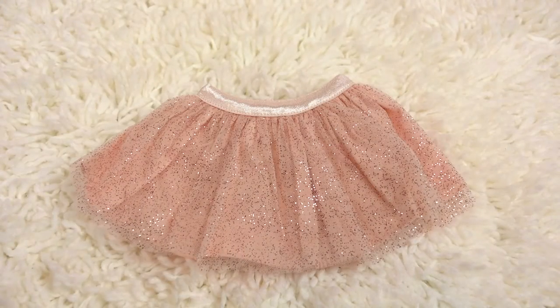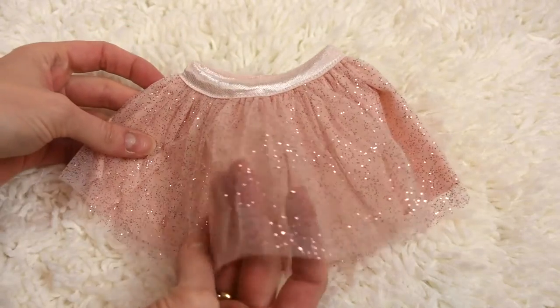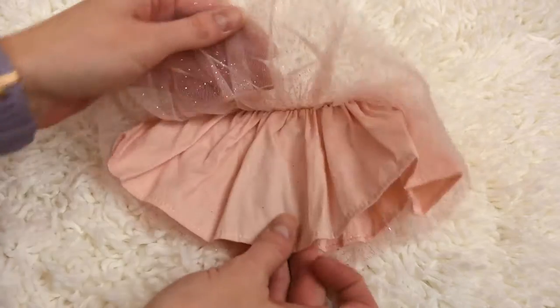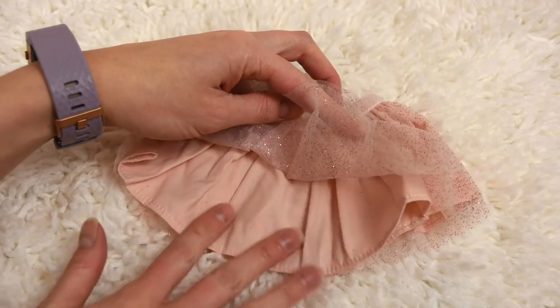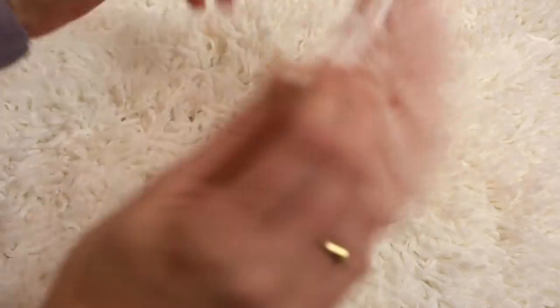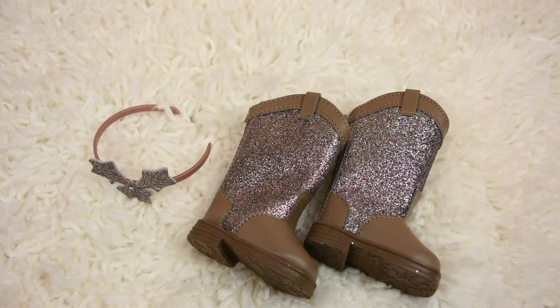And then here's the skirt, which is so girly. It has this tulle on the top which is covered in pink sparkles, which are not falling off everywhere yet either. And then there's the lining in the inside, and it's like a really soft cotton lining, and it's all elastic across the waist. So this is adorable. And the last two items in the set are the cowboy boots and this little headband.